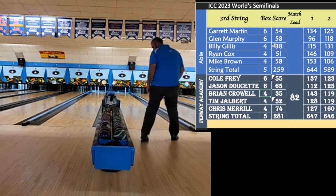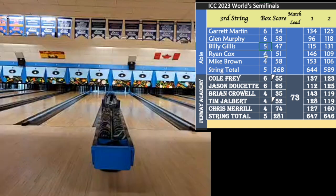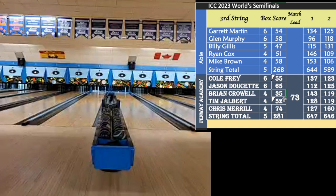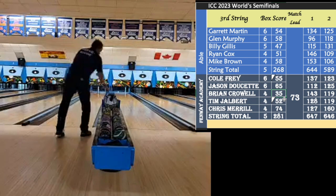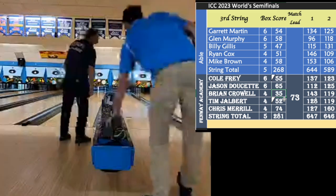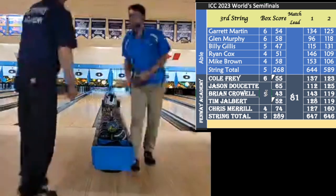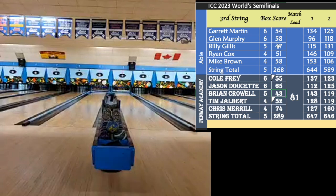Oh, okay. Spare denied there. 47 for Gillis, and that's a yeah, that was the third ball. 43 for Crowell. A little controversy.